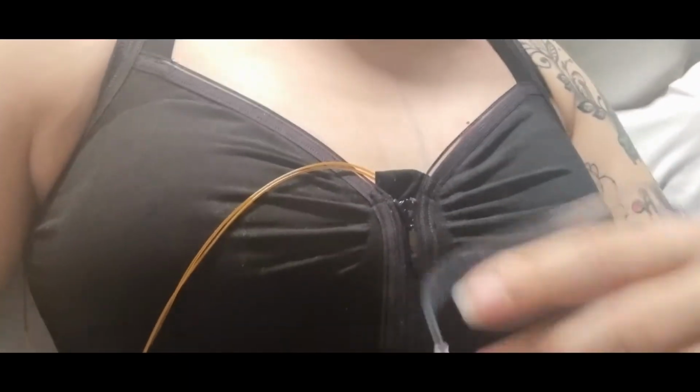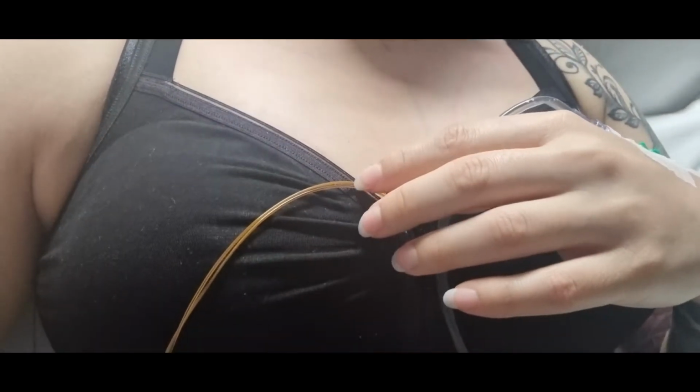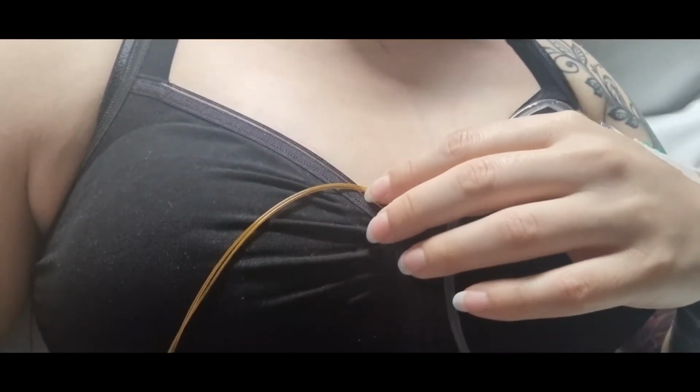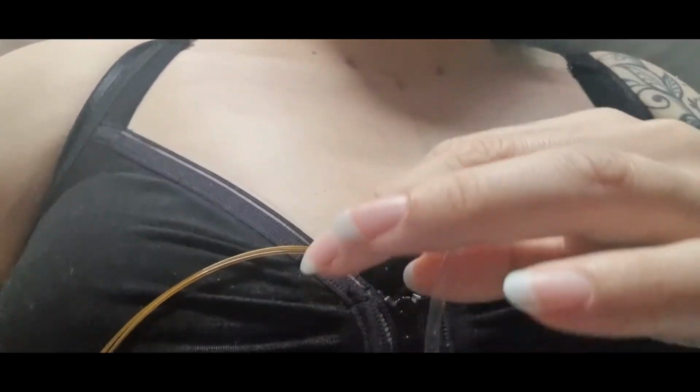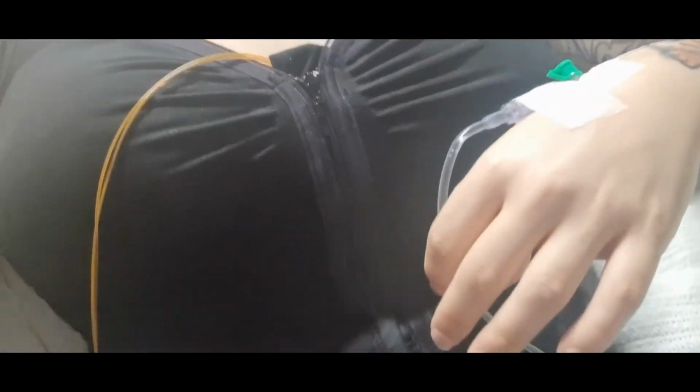These cords here are the local anesthetic drips, and they're literally under the skin and running all the way down my abs, just dripping continuously, like morphine or something as a localized anesthetic. And I'm still in pain even with that.